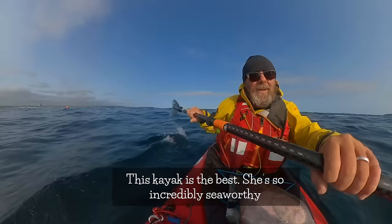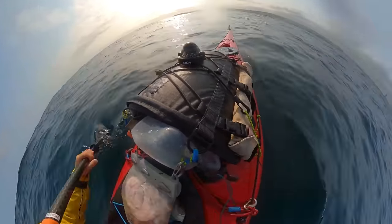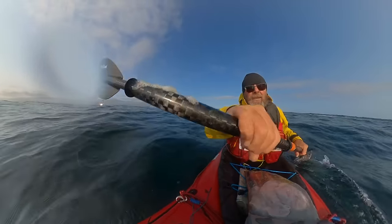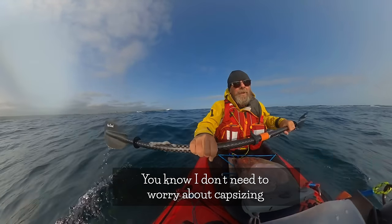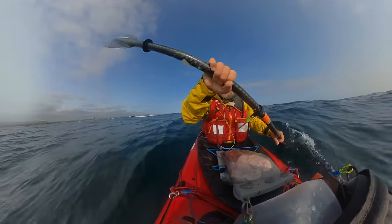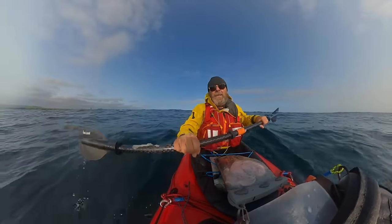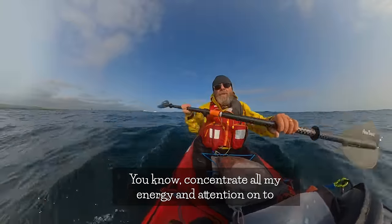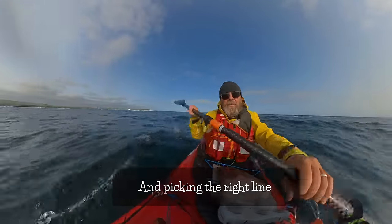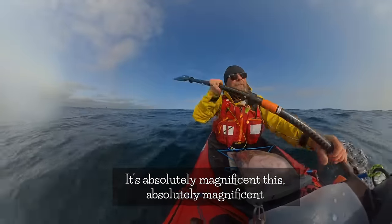Oh, this kayak is the best. She's so incredibly seaworthy. I've no qualms about taking her out into big seas. I don't need to worry about capsizing, really, because of the kayak. I'm not having to second guess whether she's going to tip or not, which means I can concentrate all my energy and attention onto the conditions and picking the right line and just paddling and enjoying it, really. It's absolutely magnificent, this. Absolutely magnificent.